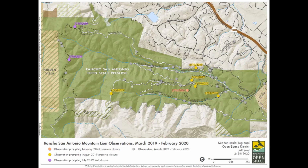Those are observations from March to February of 1 year from 2019 to 2020, as well as the yellow and purple dots. More observations than any other preserve. Now, Rancho is bordered by neighborhoods to the north and east, as well as the Lehigh Permanente Quarry to the south, which effectively creates a peninsula of suitable lion habitat. And in addition, we know that prey is relatively abundant at Rancho, which may draw lions to the preserve.